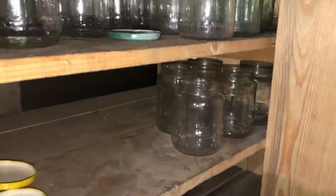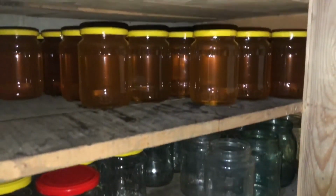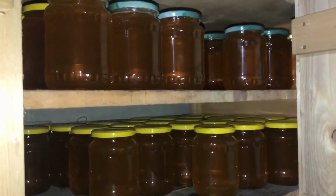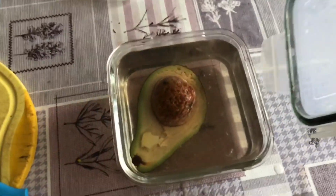And then I put wine into these plastic bottles so that we can sell them later to the neighbors. That's enough for today, right? And I gotta fill up these jars with honey, like I did for these guys. If you put avocado in the water, it stays fresh.